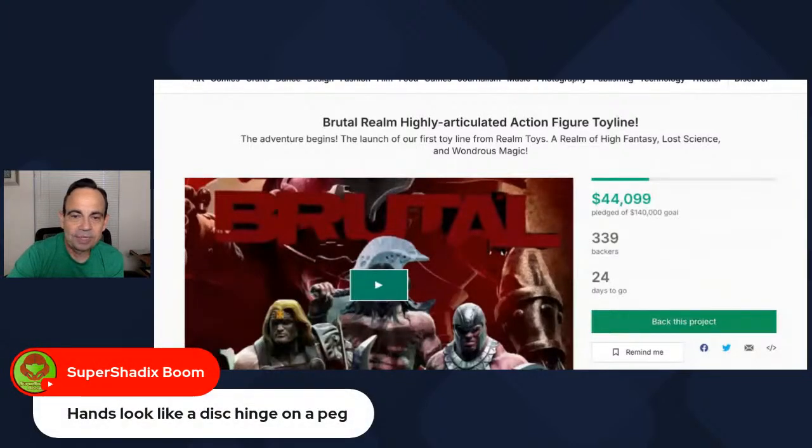Pushing the buttons. Hands look like a disc hinge on a peg. Okay, cool. But yeah, there's the Brutal Realm, folks. So again, if you're into it, go grab it.